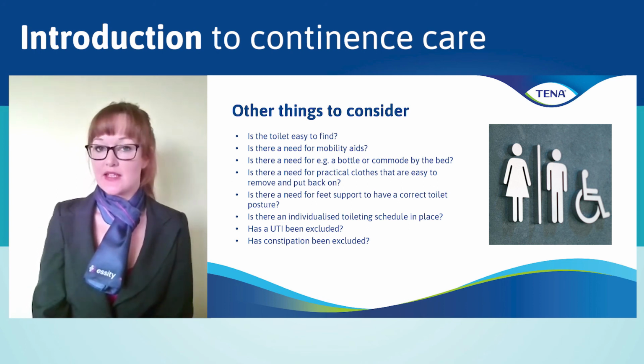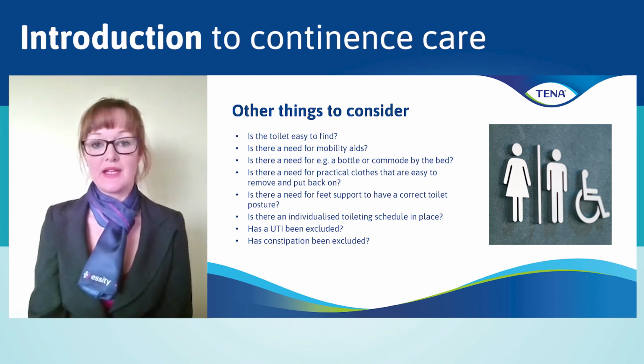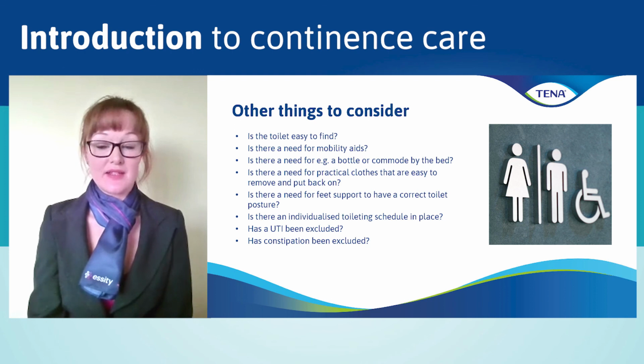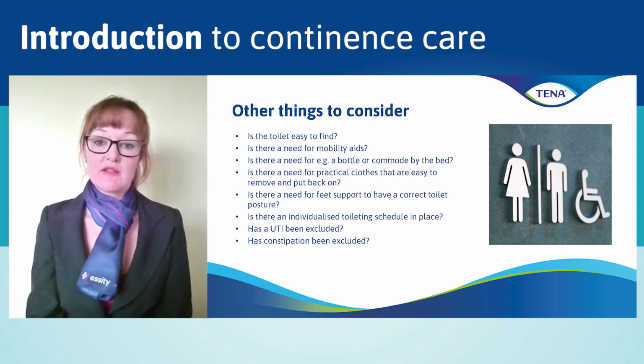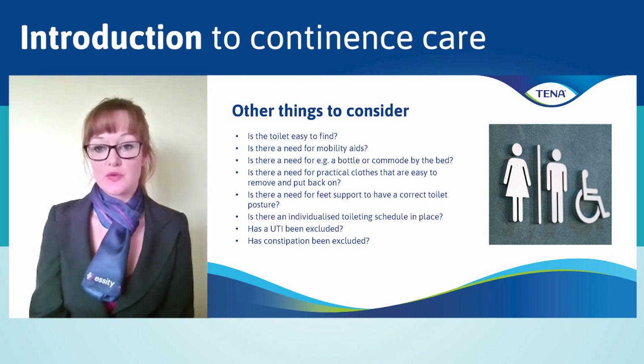Is the toilet easy to find? A toilet seat in a different color makes it easier to identify where they need to sit. Do you need to move them closer to the toilet to make the access easier? Is there a need for a urinal or commode by the side of the bed or mobility aids? Consider the individual's clothing. Are they struggling to remove them each time?